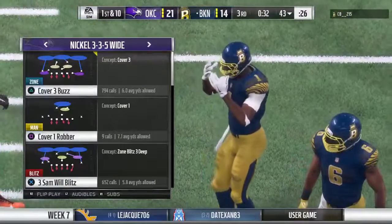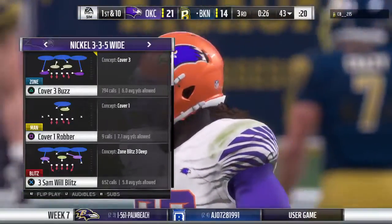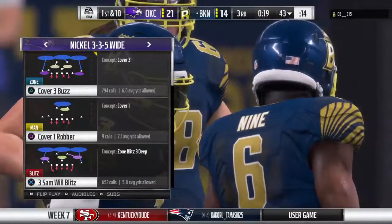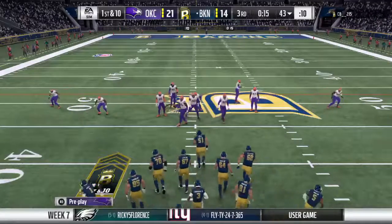Didn't mind throwing it in there against double coverage to him. Shows some confidence. Supreme confidence. Big-time confidence that he would make the play for him, and he did. So after that big gain, let's see what else the offense has up its sleeve.